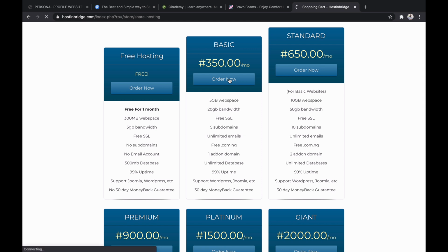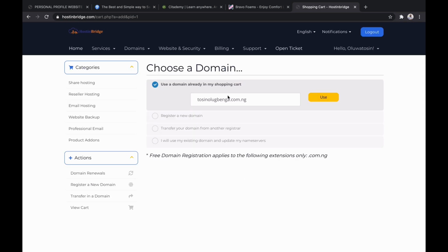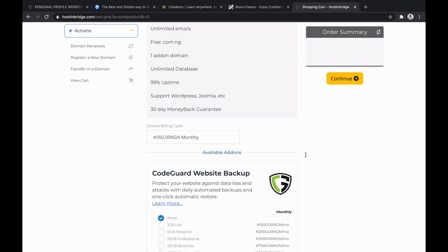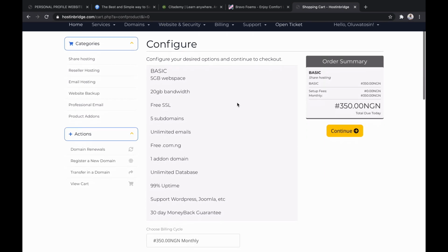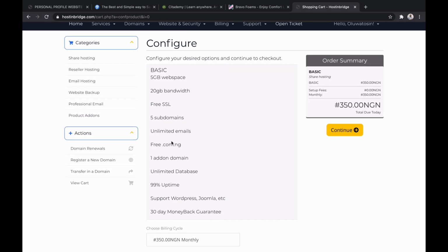So I'm going to click order now. It's asking me which domain I want to use. I'm going to say I want to use this, so I will register a new one. All I'm actually paying is 350 naira, because the .com.ng, which is supposed to be 1,200 naira, is free based on this particular configuration.